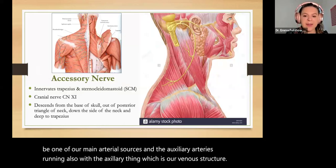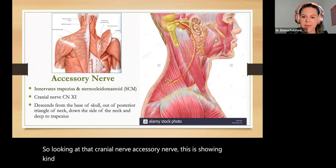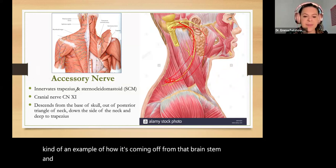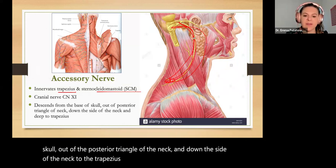So looking at that cranial nerve, our accessory nerve, this is showing an example of how it's coming off from that brain stem and innervating these muscles. It innervates the trapezius and the sternocleidomastoid. It's going to come out of the base of the skull, out of the posterior triangle of the neck, and down the side of the neck to the trapezius. So this is going to be its two big innervation points.